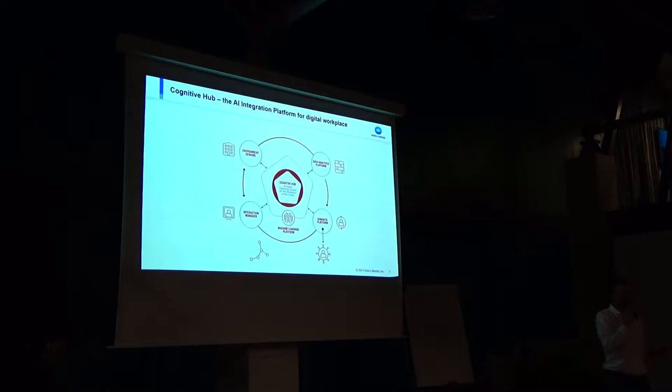Cognitive Hub consists of five main parts. One is the environment sensing part, which basically means that we are integrating IoT sensors for sensing the whole environment. So this is one of the hardware parts of the Cognitive Hub. All this information is then analyzed by the data analytics platform, which is trying to analyze the time series and predict the future of the devices.